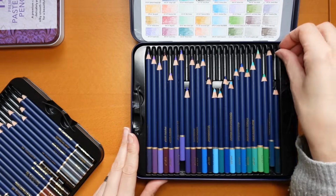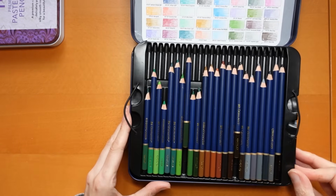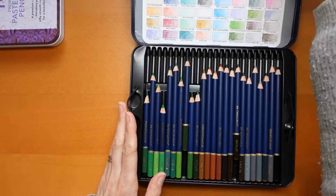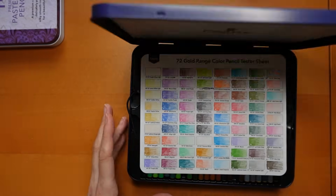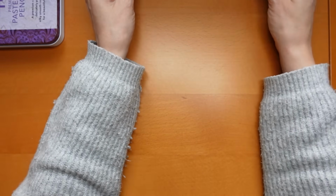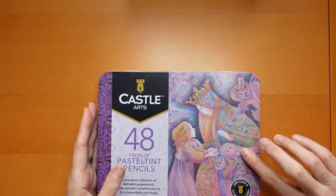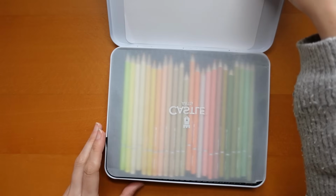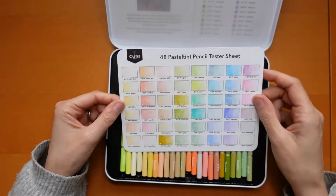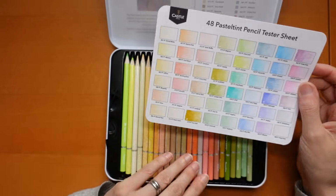I'm just not personally so keen on this particular set compared to the others. I don't really know why. I think it's possibly the breakage, possibly the cores seem thicker, so you can't get such a good sharp point. However, their Pasteltint pencils I do like, and it's a much cheaper way to get a set of pastels compared to Holbein. I think they're a good alternative. Having a few Holbeins, I think they work pretty well.